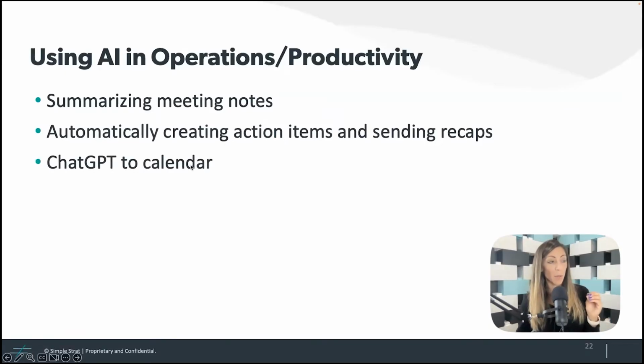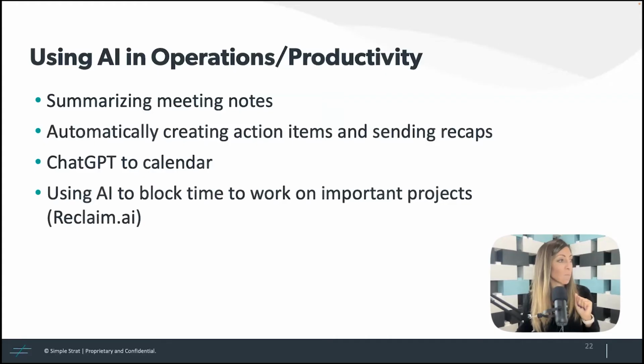This one I use with people who give me stuff in email that isn't a calendar invite. Hey, ChatGPT, make this a calendar invite, and I can upload it to my calendar. And this one's one of my favorites lately: how do you help your team work on things that are important but not urgent? That has plagued us forever and ever. And I'll show you how to use Reclaim to do that.